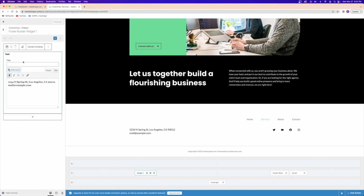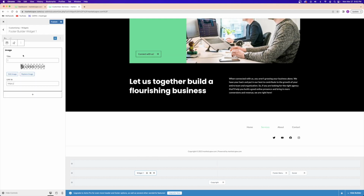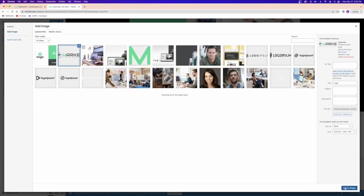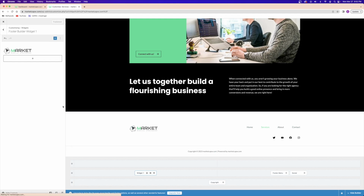So for instance, if I wanted to remove this block, I could click on the 3 dots here and say remove right here. And instead, we will, oh, it looks like there's already a logo widget. You just can't see it because it's white. So we're going to replace the image with our logo. And voila. So we've got a logo on the left, menu on the right. I think that looks fantastic. So I'm going to click on publish and we're good.